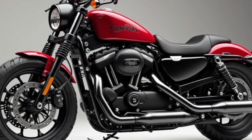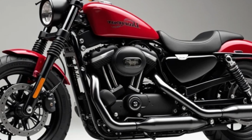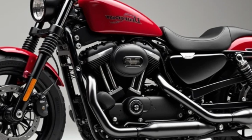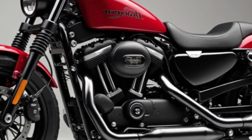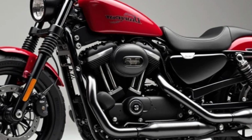Against this field, the new Iron 883 holds its ground. It's not the cheapest, nor the most powerful, but it's got heritage, attitude, and a new engine that finally lives up to the hype. For riders who want that genuine Harley experience without the size or price tag of a Softail or a touring bike, the Iron 883 is the sweet spot.